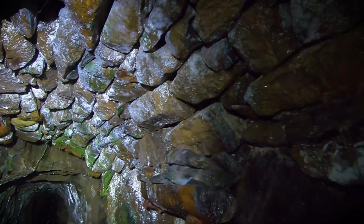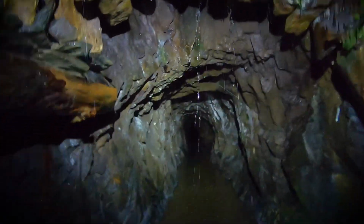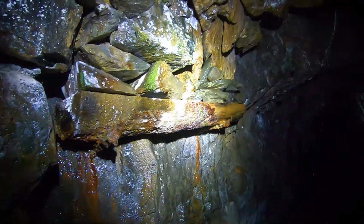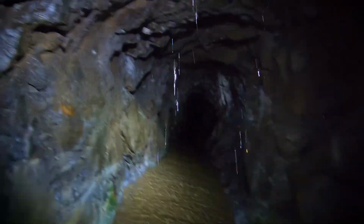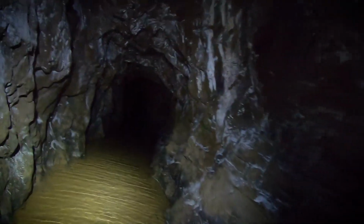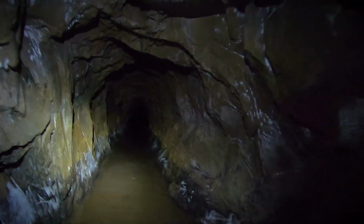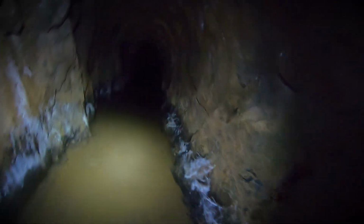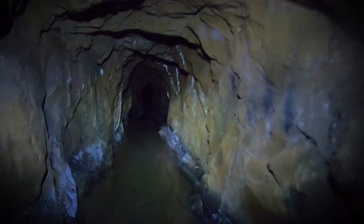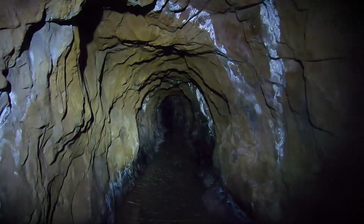Look at that. I think this is going to open up into a big chamber because I'm echoing straight away. This is some work gone into this. Yeah, if the camera is shaky, I apologise, it's because I've got hold of it.